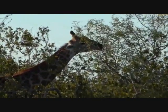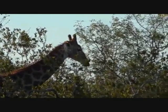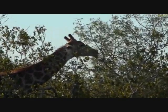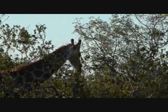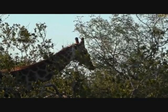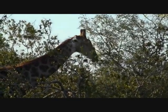Hi, giraffe. A beautiful big male giraffe, and I haven't seen a giraffe in ages, actually. It's been quite some time, so it's nice to see them out again, seeing their heads above all the trees. And there's a little pan close by, and because it has been so hot, it wouldn't be a surprise to me if it did go over and have a drink.